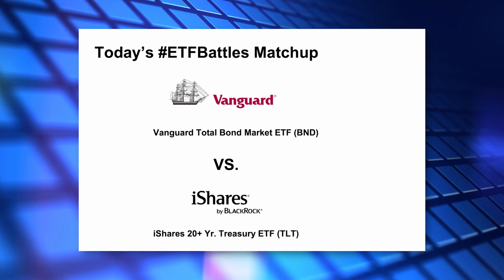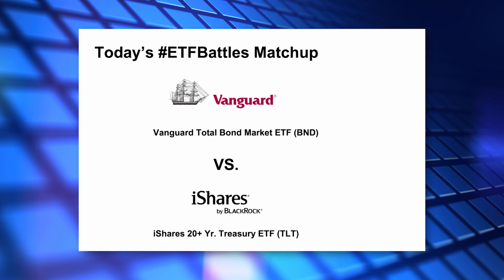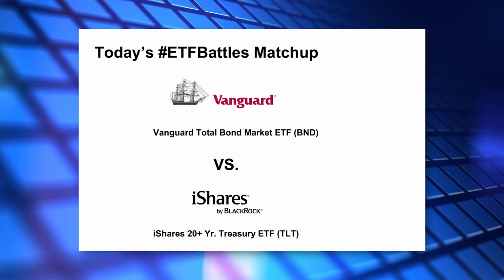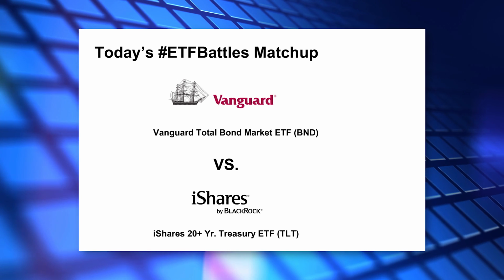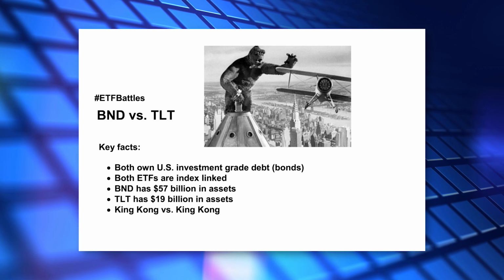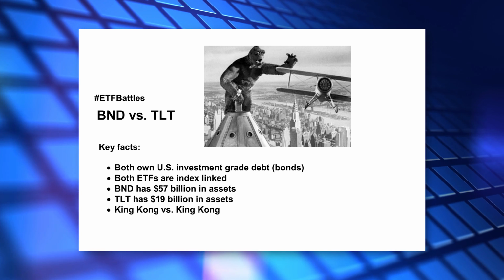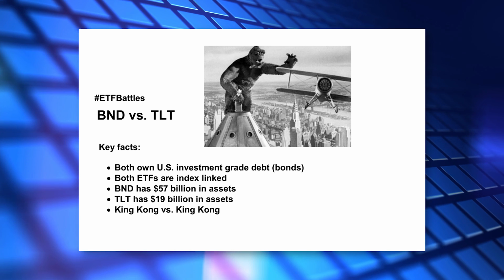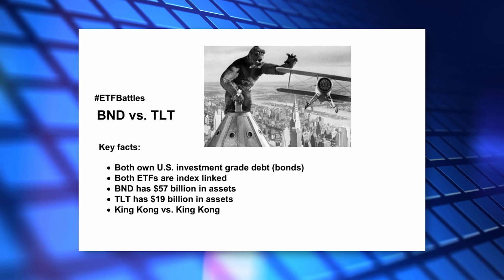World's largest bond ETFs. It's the iShares Barclays 20-plus year Treasury ETF, TLT, versus the Vanguard Total Bond Market ETF, that's ticker symbol BND. In monster terms, this is like a battle between King Kong versus King Kong, both sitting atop the Empire State Building, swinging at each other, and also swinging at any helicopters foolish enough to engage them.